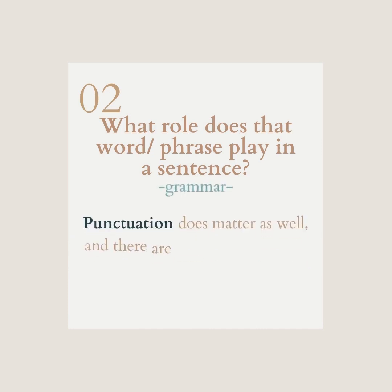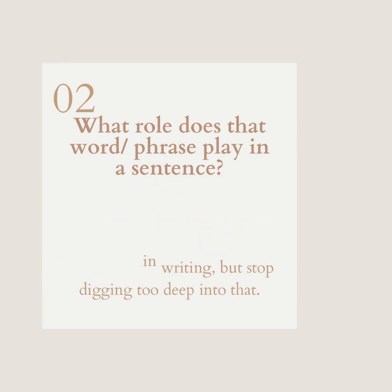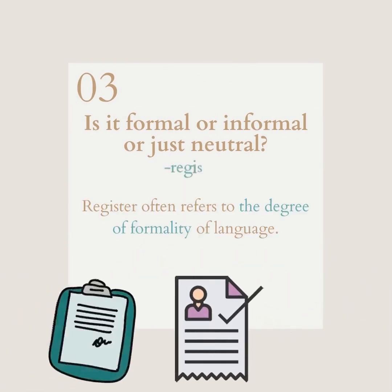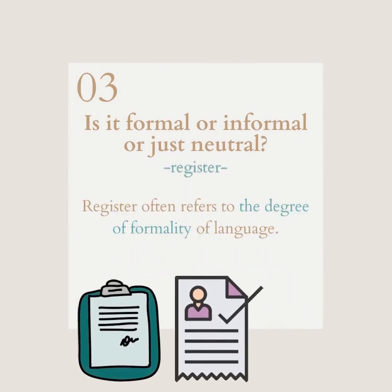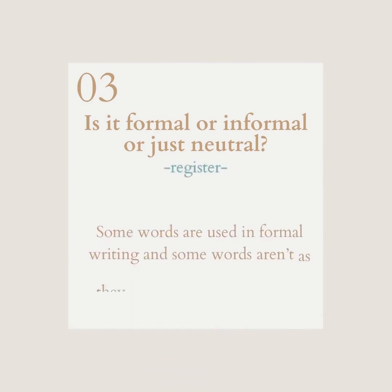Punctuation does matter as well, and there are tons of other things that matter in writing, but stop digging too deep into that. Number 3, ask yourself, is it formal or informal or just neutral? I'm asking you about register. Register often refers to the degree of formality of language. Some words are used in formal writing and some words aren't, because they may sound rude and thus inappropriate.